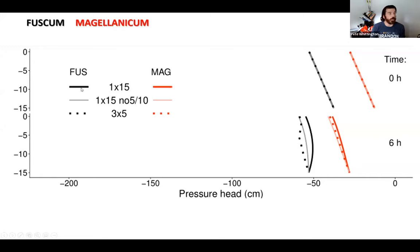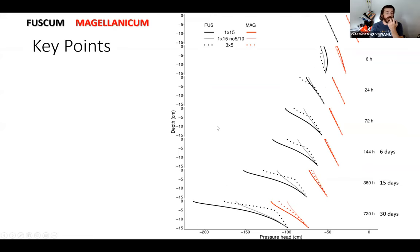So let's look at the whole figure now. We have 0 hours, 6, 24, 72 hours, 6 days, 15 days, 30 days. So we see quite a big difference between them. We see Magellanicum kind of sticks, certainly higher pressures, less tension, less stress, if you will.